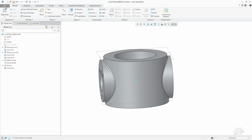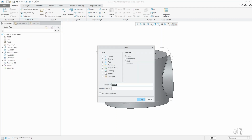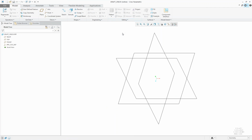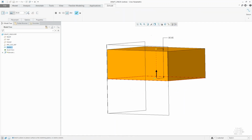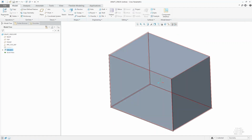Okay, now let's take a look at the new draft tool. Let's go ahead and create a new part. Let's call this draft Creo 5. Bring this in here. And let's go ahead and create an extrusion and see how Creo 5 handles creating draft within parts that have rounds and chamfers. Right. So let's add a round here.